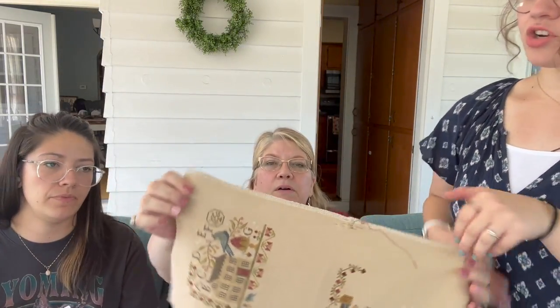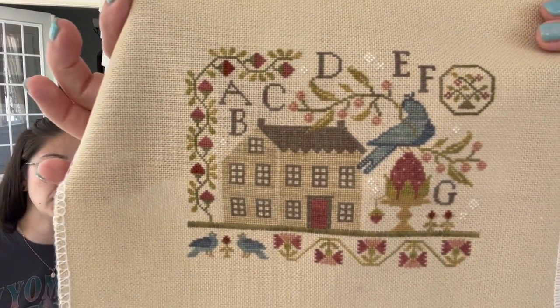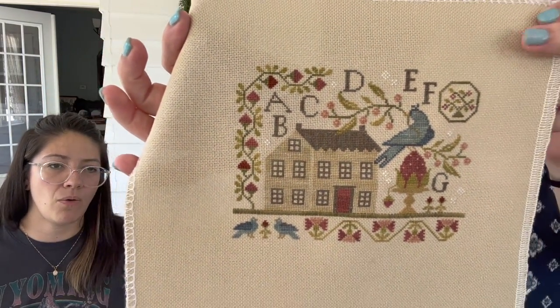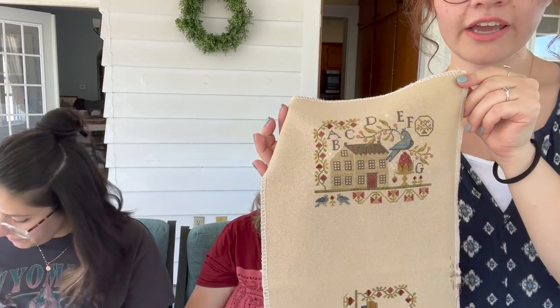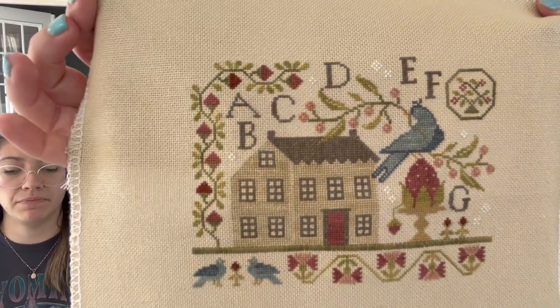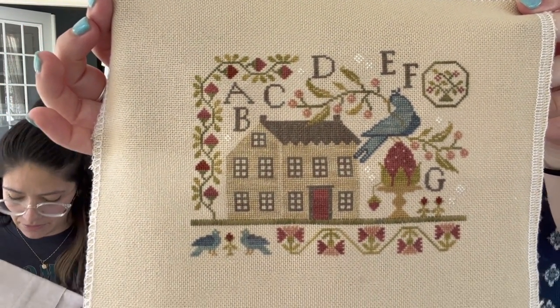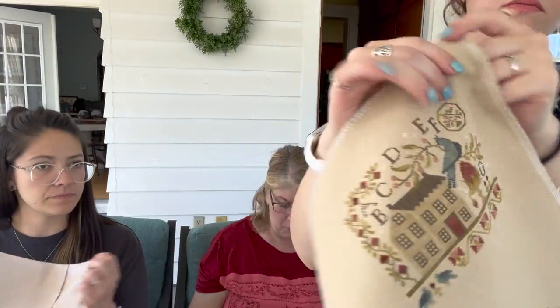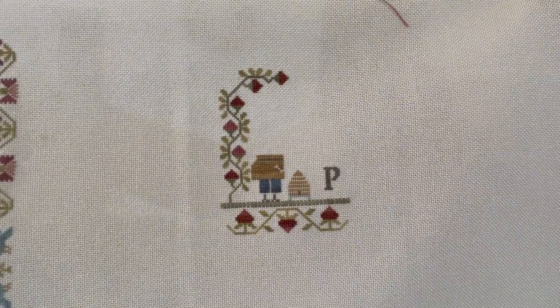These are so pretty. They're beautiful. Look at that. Is that the Cold Pour linen? Yep. Wow, this linen is gorgeous. It looks a lot like tan. It's a Lugana. You stitch over one on 28 count mushroom Lugana. Oh, it's mushroom. Yeah.